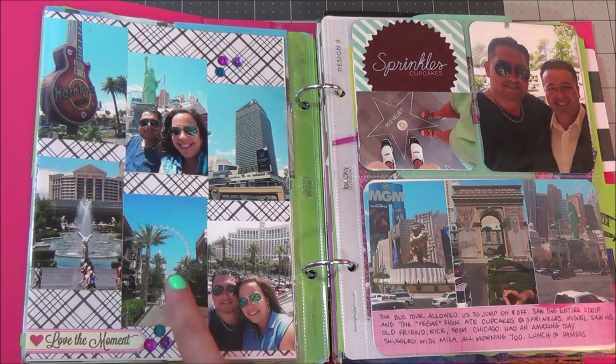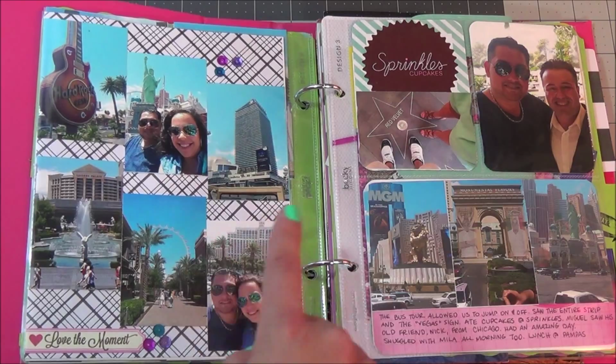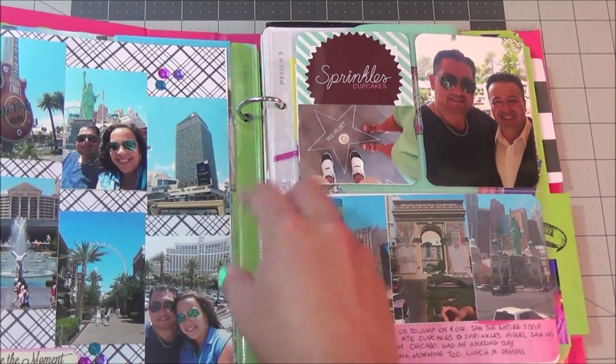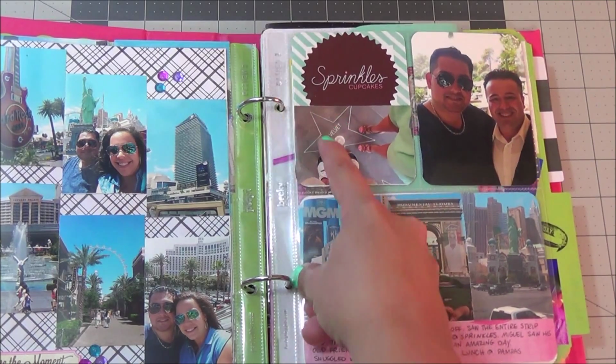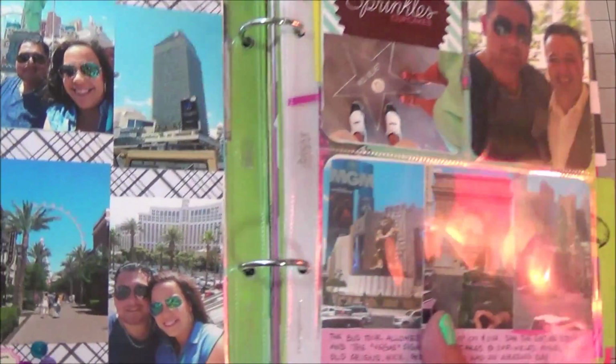That's the High Roller Ferris wheel in the background, and the little street you're on is called the Link. On the Link, there was this awesome cupcake shop called Sprinkles, and they had the Hollywood stars on the floor with cupcake flavors. So that one says red velvet.